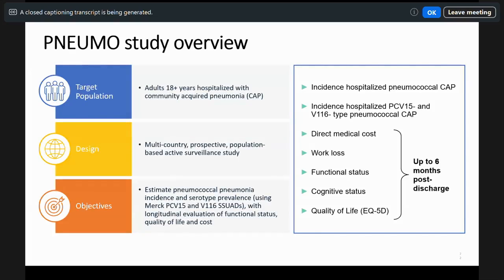Just a little bit of background about the PNEUMO study. This is an epidemiologic study that's been ongoing since 2018. We're enrolling adults at 3 hospitals across Tennessee and Georgia who have community-acquired pneumonia. The design in the United States is to enroll prospectively patients who present to the hospital with confirmed pneumonia radiographically.